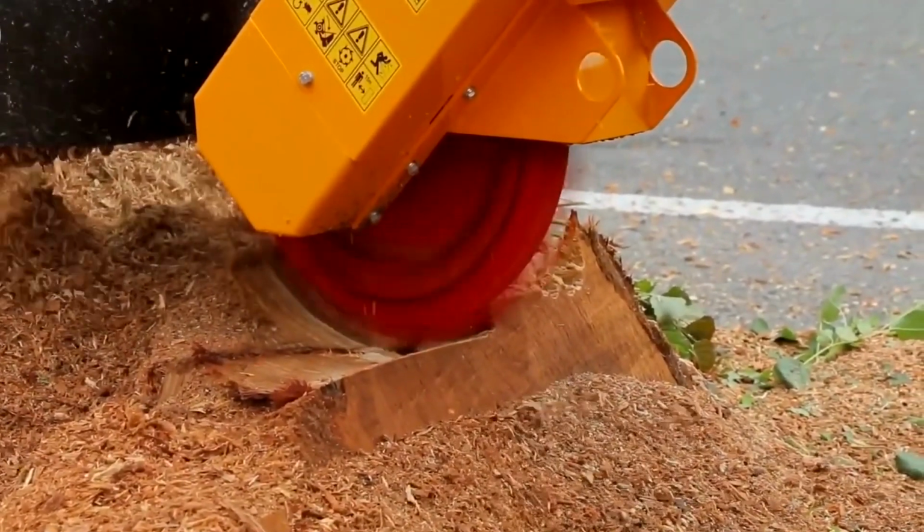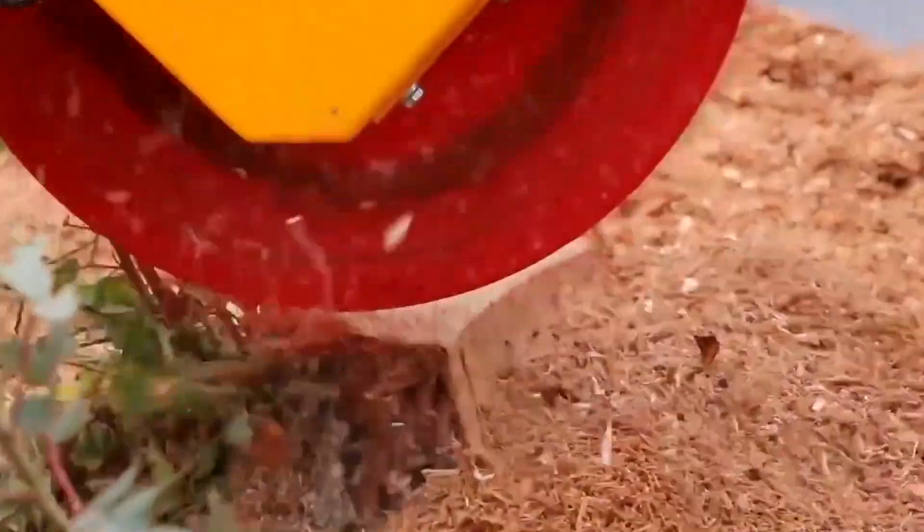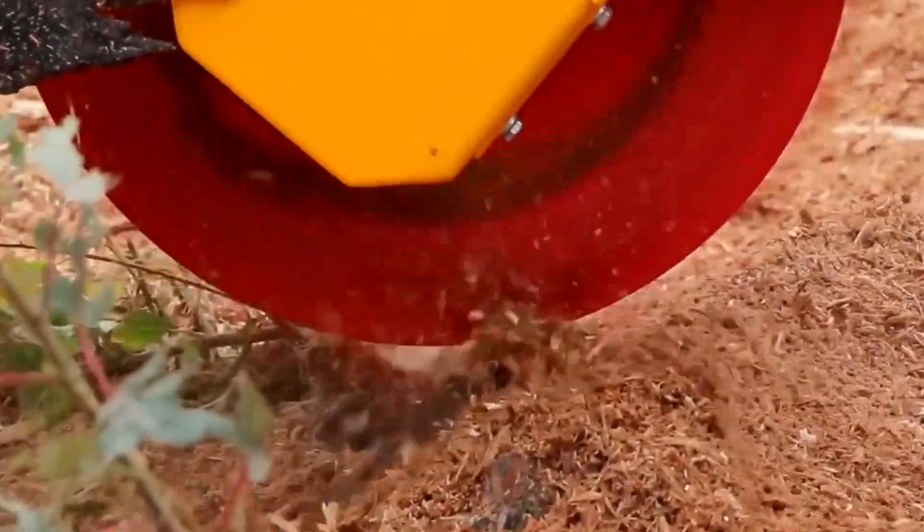By incorporating the Stump Cutter into land management practices, users can achieve effective and efficient stump removal, enhancing the overall quality and usability of the land.